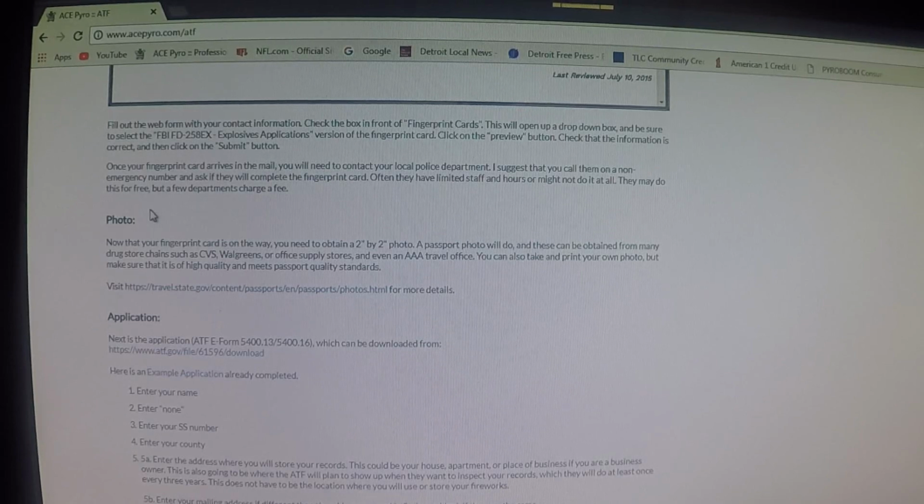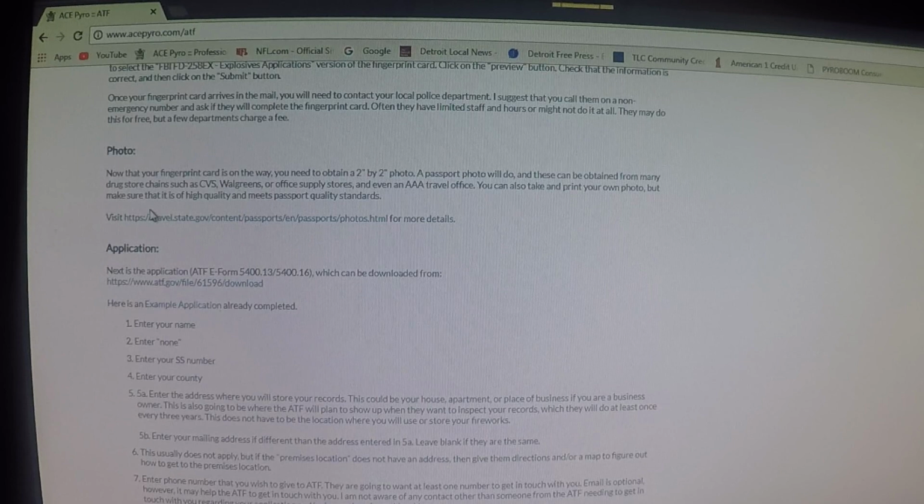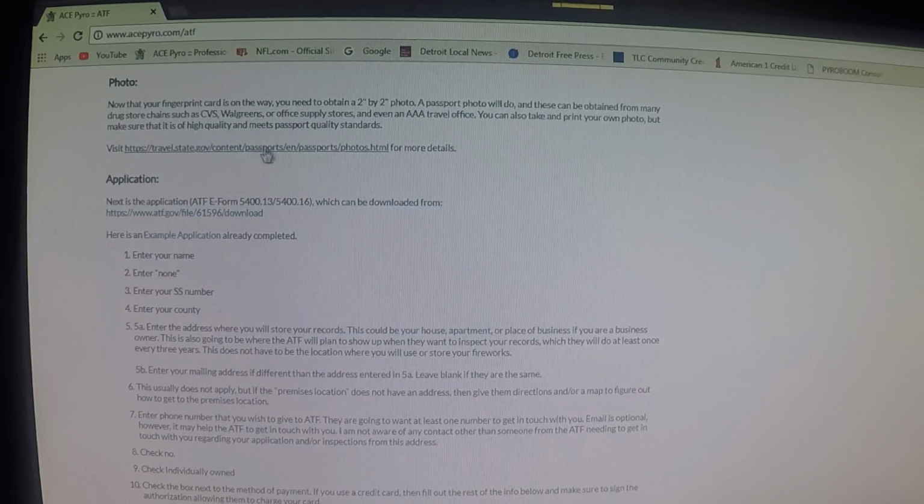After you get that, the next thing is to get a passport photo. Now that your fingerprint card is on the way, you need to obtain a 2x2 photo. A passport photo will do, and these can be obtained from any drugstore chain such as CVS, Walgreens, or office supply stores, and even AAA. You can also print your own photo, but make sure it's high quality and meets passport standards. This link here will take you to what they accept and will not accept in passport photos, in case you wanted to do it for yourself. I paid $15 and I went to CVS for mine. They already know the guidelines. They took my picture and I got 2 photos, crystal clear, 2 inches by 2 inches already.